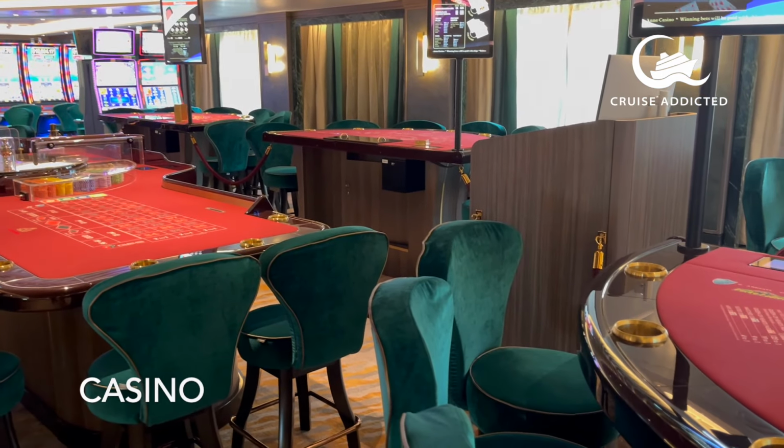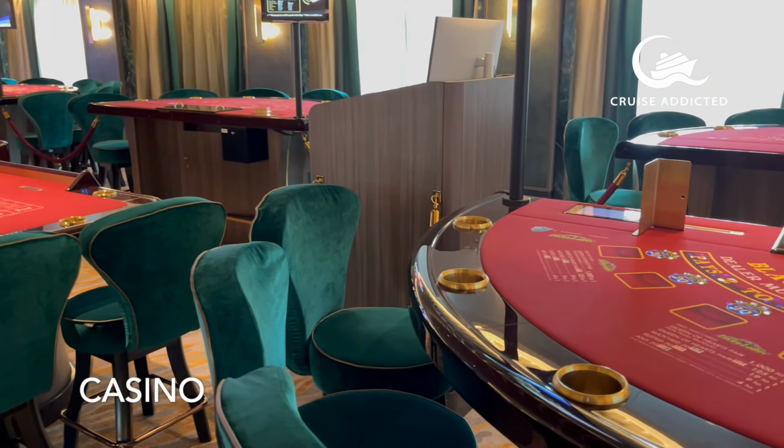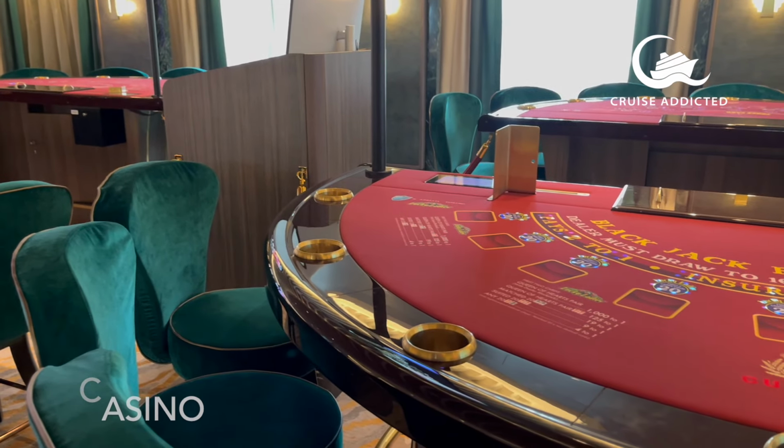Here is the casino. Good selection of tables if you want blackjack or roulette, and there's also quite a nice selection of the slot machines too.